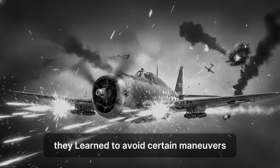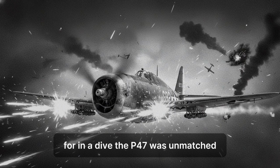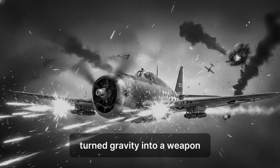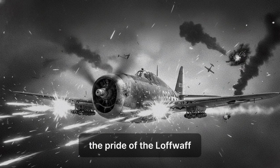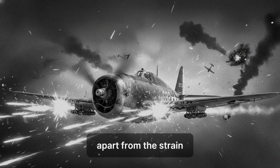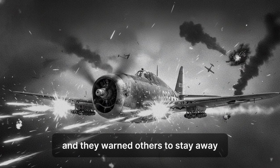They learned to avoid certain maneuvers, to think twice before following one into a dive, for in a dive the P-47 was unmatched. Its massive frame and powerful engine turned gravity into a weapon. Once the Thunderbolt pointed downward, nothing could catch it. Even the famous Focke-Wulf 190, the pride of the Luftwaffe, struggled to keep pace. Many German pilots who tried to follow simply ripped their wings apart from the strain. Those who survived called it the Jug dive, and they warned others to stay away.